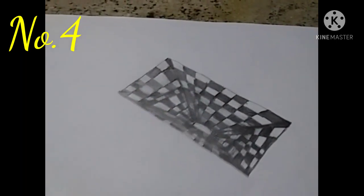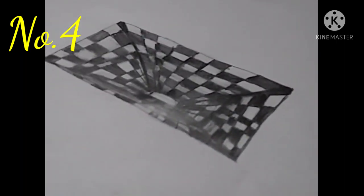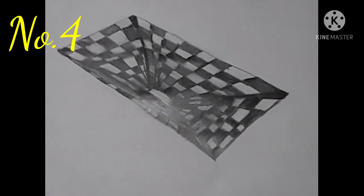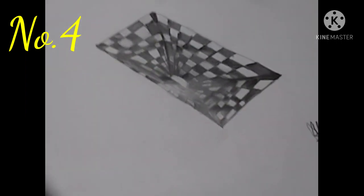And this is the 4th one. This is the 3D drawing, and you can see my signature over there. I just made a signature. As you can see, it's like 3D. It's like a deep hole falling inside the paper.